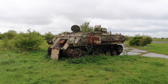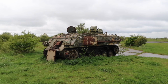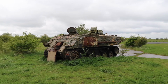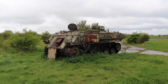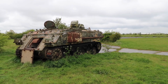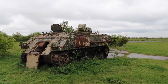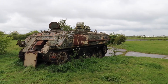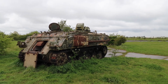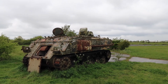Yeah, that, my friends, is I believe an FV432, aka Bulldog armoured personnel carrier or light tank. So used in the Gulf War, I think, yeah, possibly mounted with what they called an L7 GPMG or a Bren. If you're of an older generation like myself, would have been mounted at the top there. That's a thing of beauty, that is.